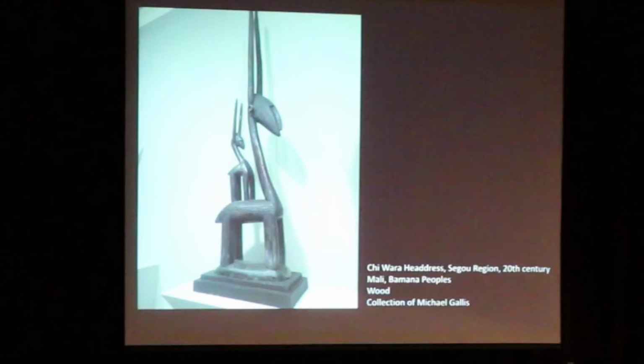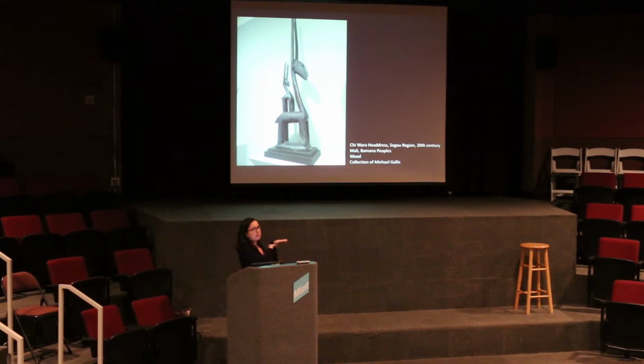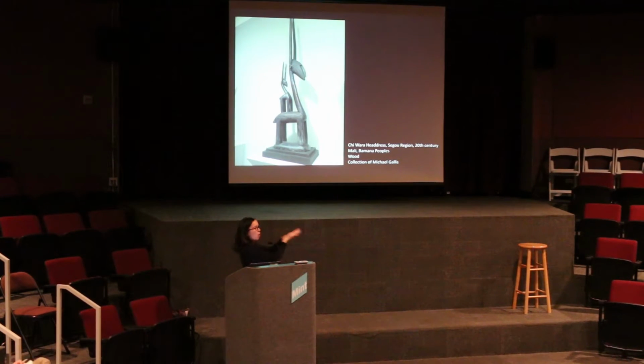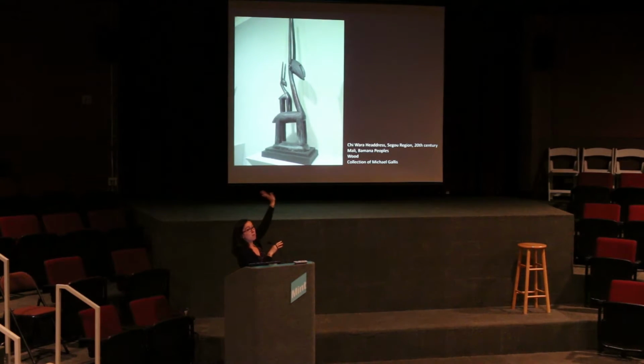So let's get moving. This is the Chiwara headpiece. I'm going to talk about these as if you walk in from the pre-Columbian and Mexican rooms. So when you walk into the African galleries, this is one of those objects up on the shelf in the back of that first room. And it's up here high.